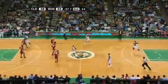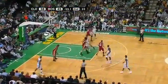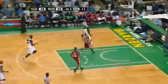Smith on the baseline. Yeah, Smith is a good jump shooter on the baseline. Terrific 18-foot shooter. Defending Kevin Garnett. They are very close friends off the court. Pass is deflected and Varejao comes up with it. Delonte, nice move.